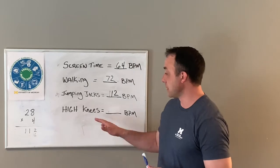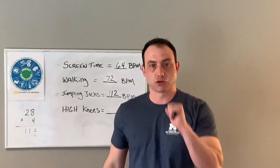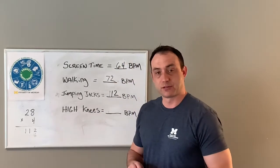All right. Now for the last one, we're going to go to high knees. Now high knees, we're just going to stand in place. You're just going to really drive your knee up as high as you can. Knee and arm kind of go together. We're not really moving anywhere, but we are really trying to lift that knee as high as we can. Make sure you're ready and you have some space.